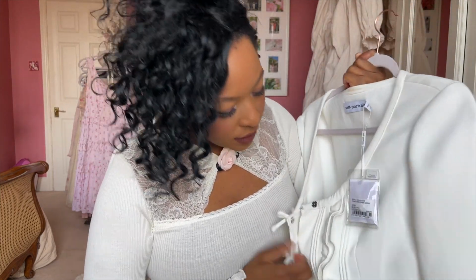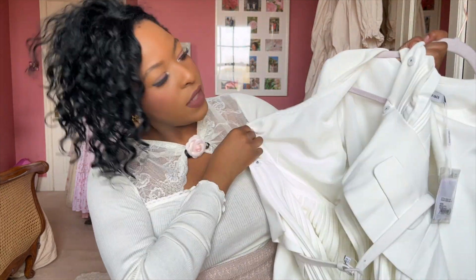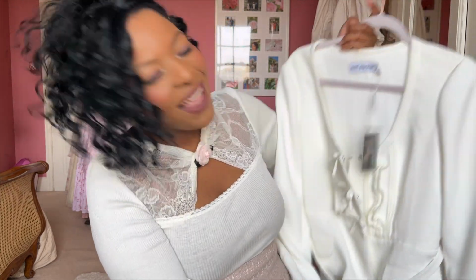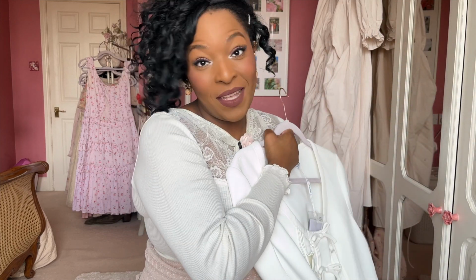So you have these buttons here, and then it's open, and then the skirt hooks in there. But yeah, I love this. I think it is so glam, and I'm kind of obsessed.